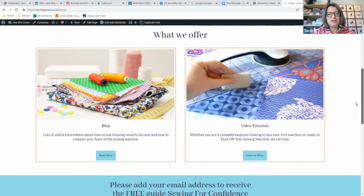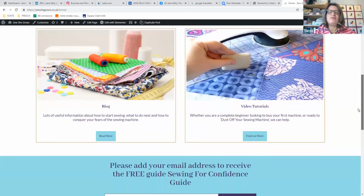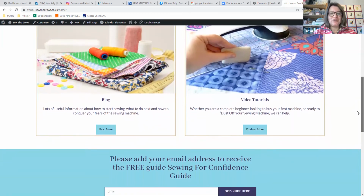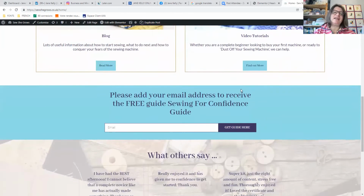And then the video tutorials are all short, no longer than 5 minutes, of each of the steps that you need to learn how to use your sewing machine. So how to wind the bobbins, thread the needles, and feed the fabric through the machine. So that's what's all on the site. And then we pop down to the lead magnet and some testimonials.